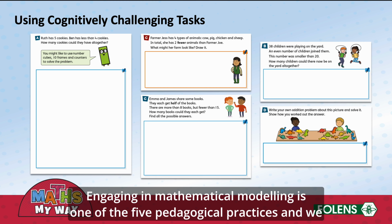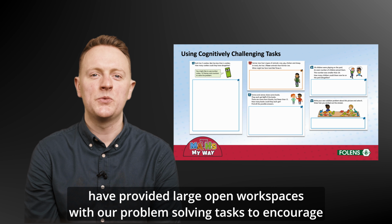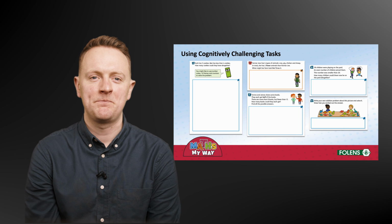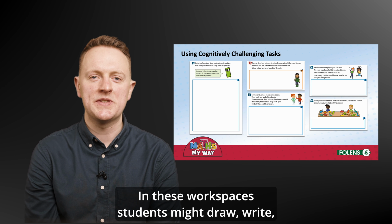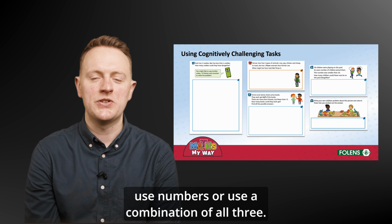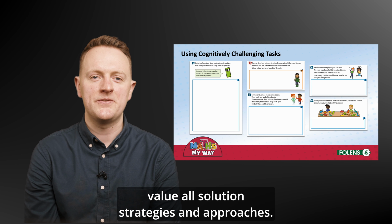Engaging in mathematical modelling is one of the 5 pedagogical practices, and we have provided large, open workspaces with our problem-solving tasks to encourage children to model maths in a way that makes sense to them. In these workspaces, students might draw, write, use numbers, or use a combination of all 3. All students should experience success in the maths classroom, and open workspaces value all solution strategies and approaches.